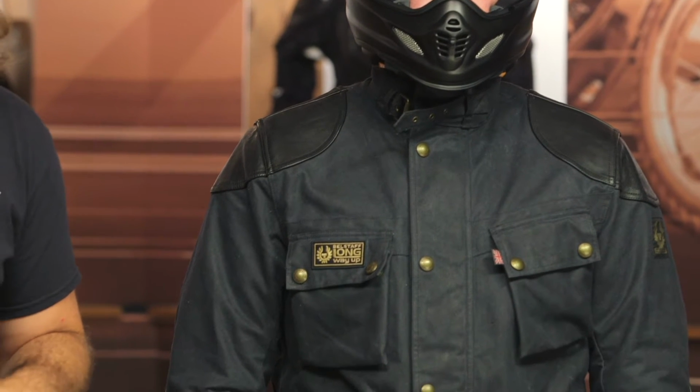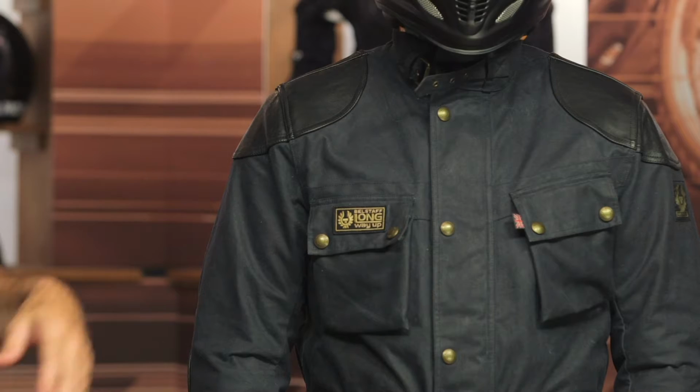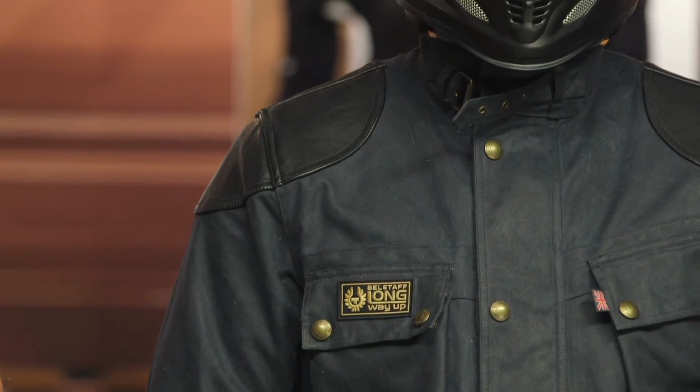As you're working your way down, you're going to notice that there are leather patches on the impact zone, so the elbows and the shoulders, and you're going to have D3O CE Level 1 impact armor at the elbows and the shoulders as well. The one thing I would note here is for the price, Belstaff is a premium brand. I would love to see them using CE Level 2 D3O, and I would love a back protector included. We'll get to that in just a minute.